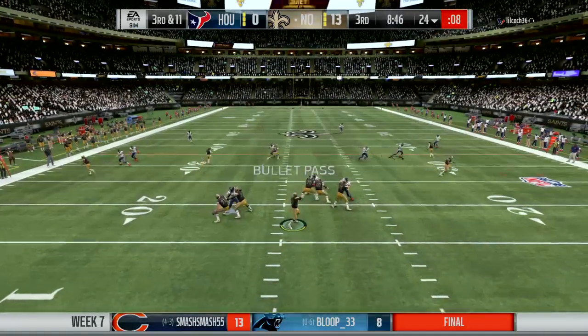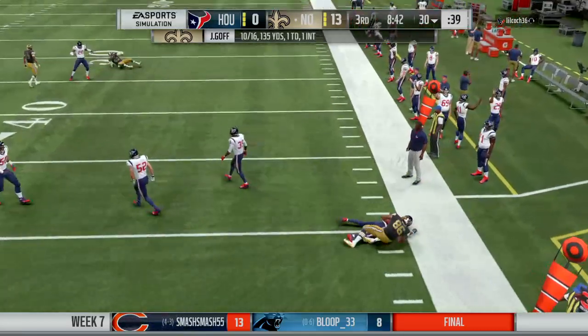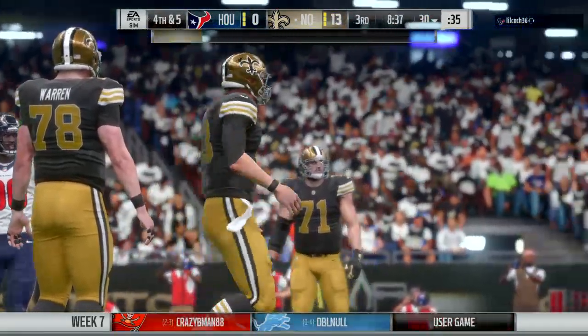Throwing on third. Gone. And he's got his man on the out route. And he'll be brought down right at the 30 here. The completion good for only 6, and that'll bring up fourth.